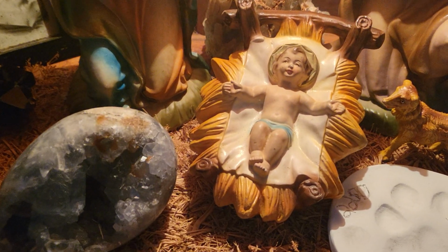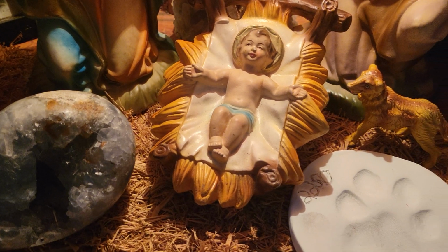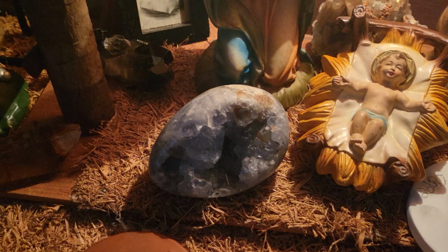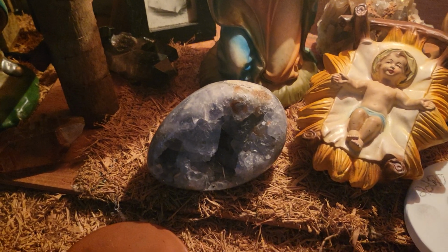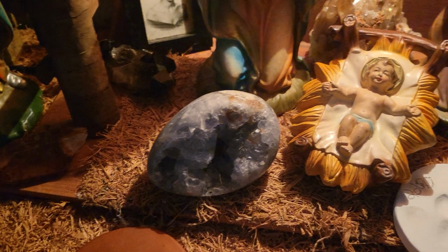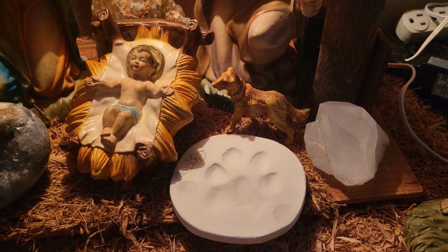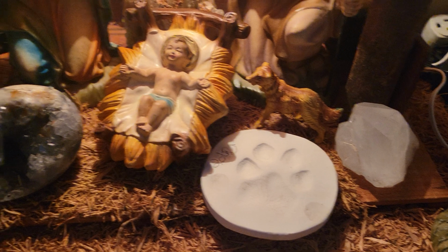I'm going to get Jesus blessed on Christmas Eve at Midnight Mass. All of these crystals are crystals that I've collected, and my mama used to collect crystals because she thought they were beautiful, which they are, and I've just decorated around there.